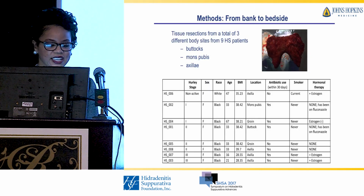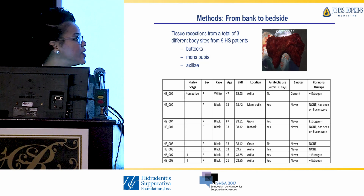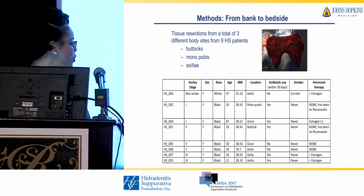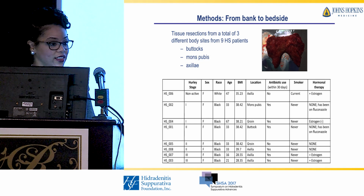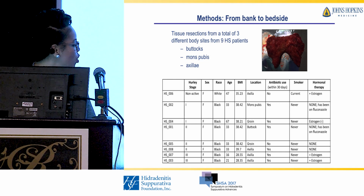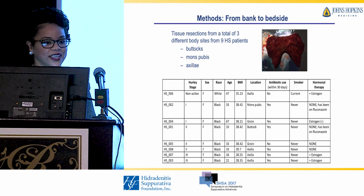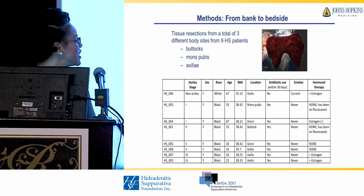So this is just an example of our cohort. This is not the entire cohort, but I just wanted to give you an example of what we have so far. And it's so interesting, as you can see here, that when the surgeons call, we go. But it's so amazing that with the cohort that we see, we're representing that African-American female population that is really being affected by the disease, unfortunately.